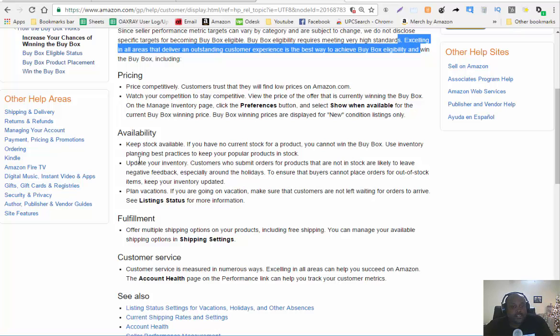FBA almost always wins over merchant fulfilled, assuming both items are in stock. So if you have an item merchant fulfilled and it's for $20 and I have an item fulfilled by Amazon for $20, then most likely I'm going to get the buy box with the FBA item versus you having a merchant fulfilled item. Generally, people have a better experience with FBA because they know exactly when they're going to get the item. They get it within a few days. Plus, a lot of people are Prime buyers, so they get the free shipping and those other perks that come along with being Prime.